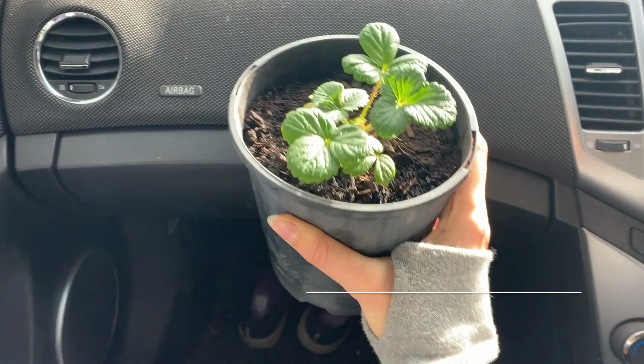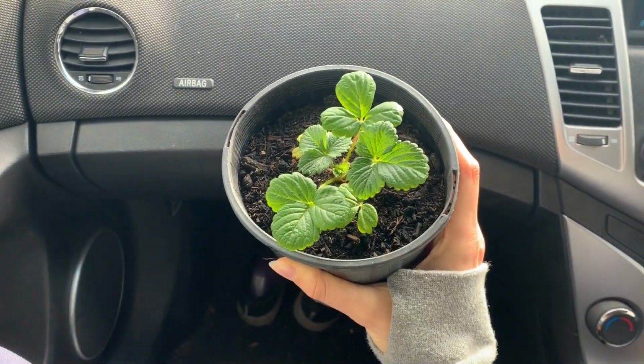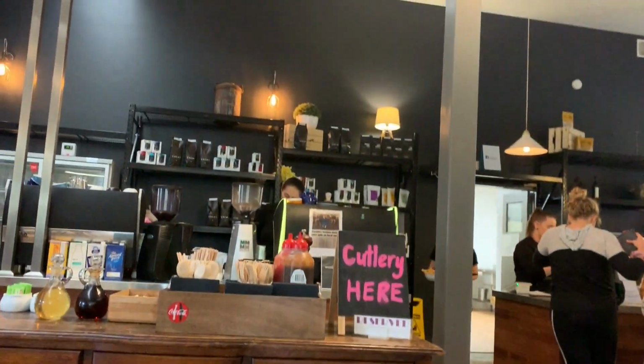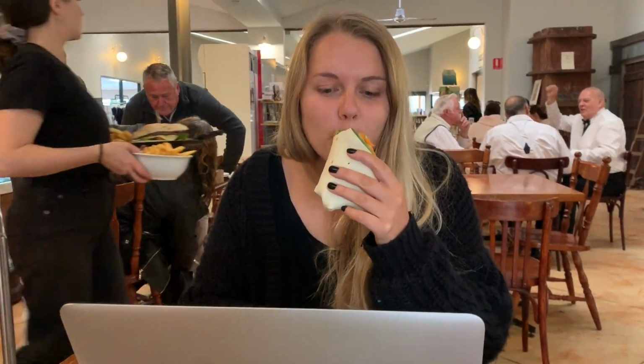On the way back home, we stopped at farmers markets in Kennenup, which is a little town near where we live, and decided to buy some strawberry plants. Didn't even think about it, and walked out and Jas went, oh, we bought plastic again. So messed up there. On the way back, we stopped for lunch and we had to dine in to avoid plastic, but that was fine.